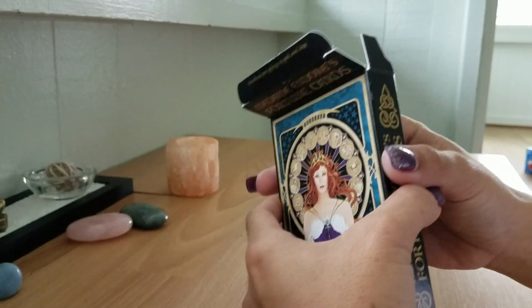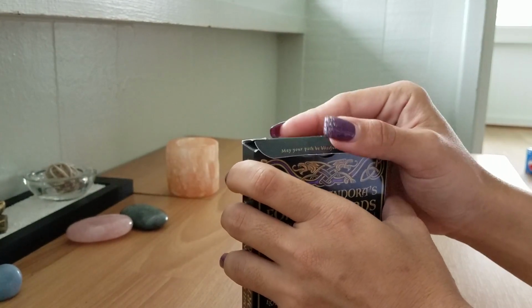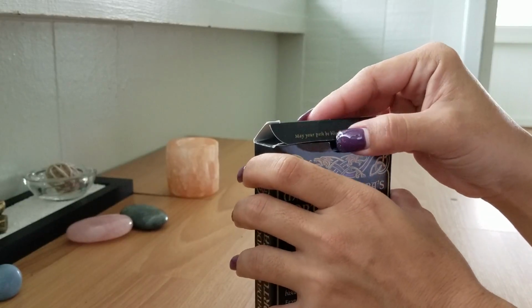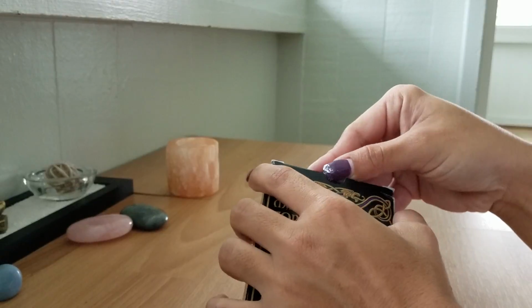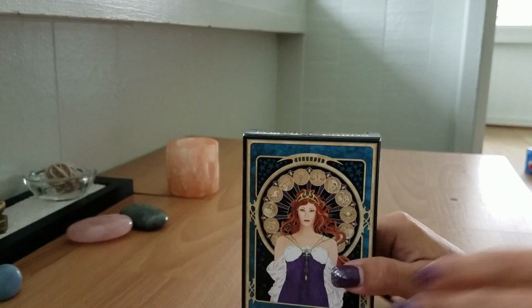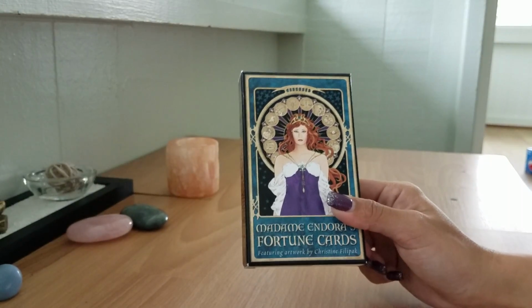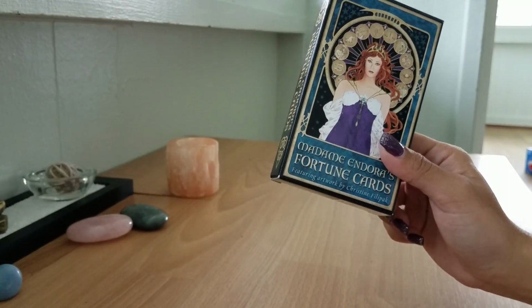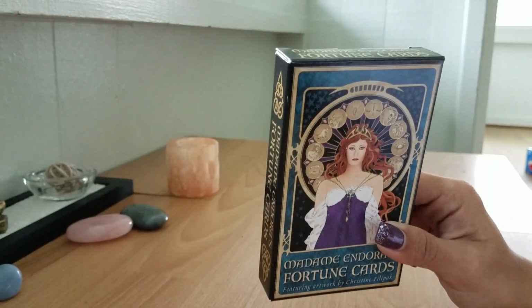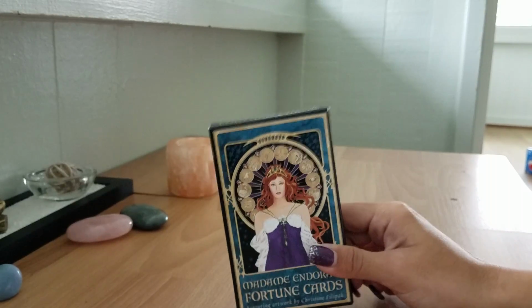And like any other deck, I will probably carry this around for a little bit just to get used to them, give it a meaning of my own, or just learn how to elaborate off of the meanings that are already there, the small phrasing that is on the card. However, I don't like to do that, but sometimes I just glance through it anyway. I mean, they give it out for a reason, right?